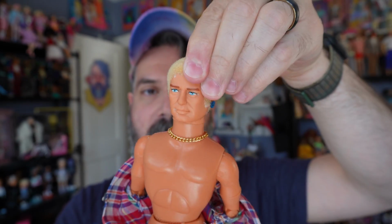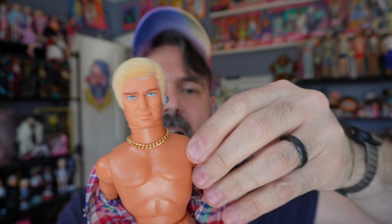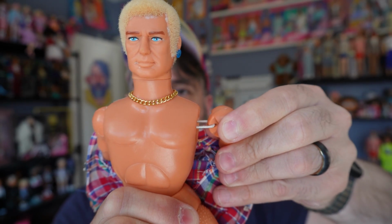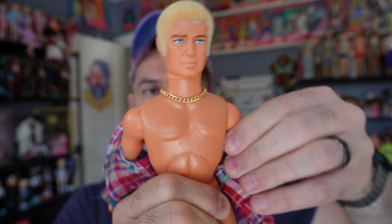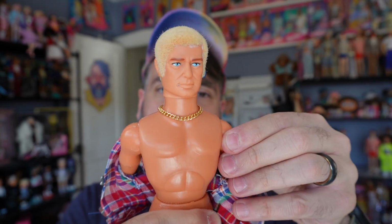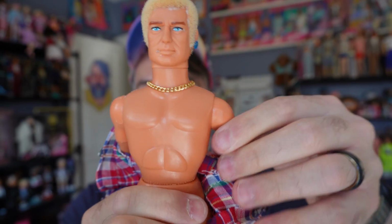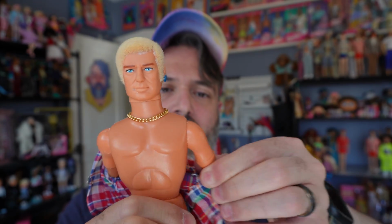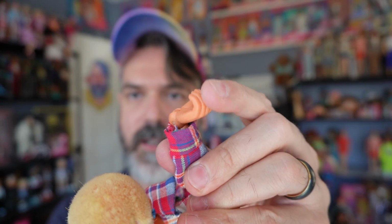So he can move his head side to side. His joints are rubber banded. There are these kind of bungee cord pieces, and that's how he moves, or how he's put together, kind of like a BJD doll, but 70s. He does have a swivel at the bicep here, it looks like, and then he's got these types of joints for his elbows, and his wrists are articulated.